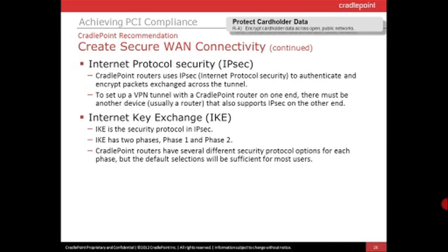All right, just a couple other features. IPsec, for those of you that implement these, is all part of setting up your VPN, making sure that it's encrypted and secure.